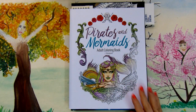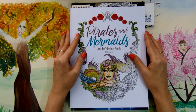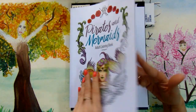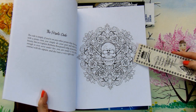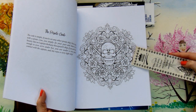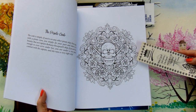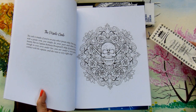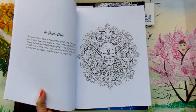Pirates and mermaids. Of course, there's a lot of guys with swords, pistols in this book, but I've chosen this one, more simple, in case I don't have enough time, so that I would have something more simple and quick to color. This pattern with skull and some knives.